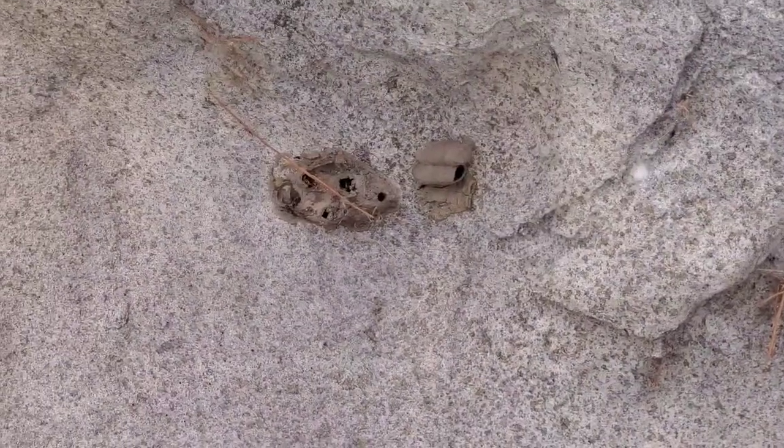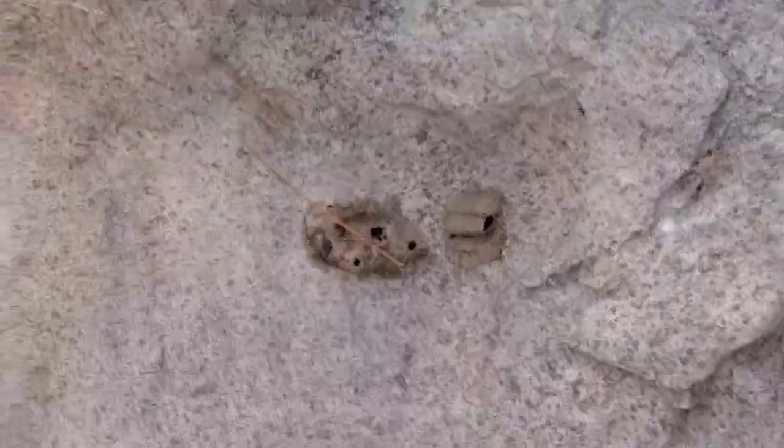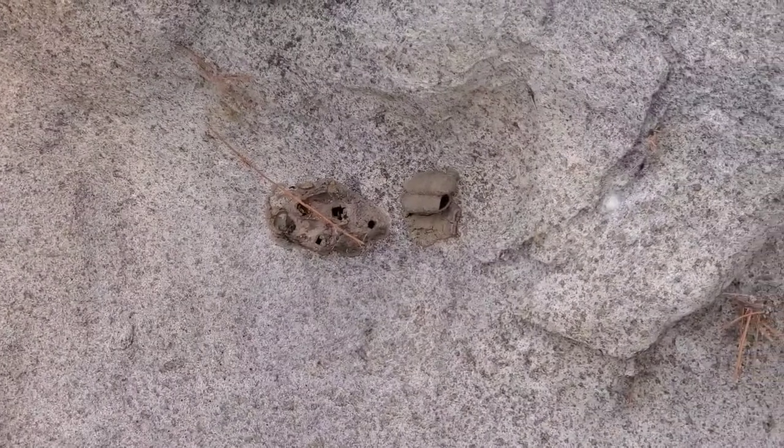Over here it looks like we have most likely a wasp nest, although it also looks like it was abandoned, so I'm not too worried about it.